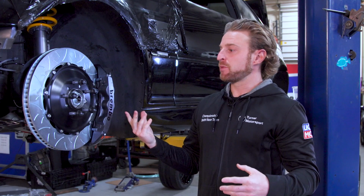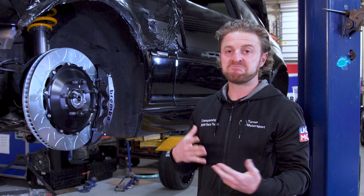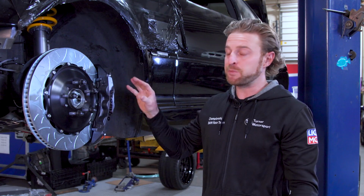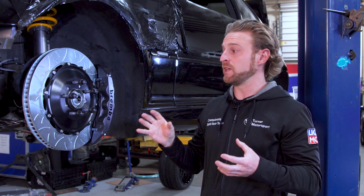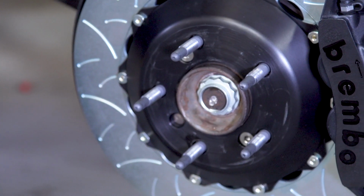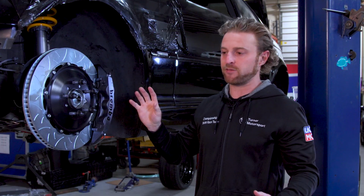So the E46 M3 came factory with a floating caliper and a basic brake disc. In its day, it was fine. It worked really well. It's not a very heavy car. It did its job. For this build, with all the added power and all the modification, we really needed a brake kit that could stand up to the challenge. We needed a brake kit that would fit the project and really match well with such a unique and cool build. The Brembo GTS kit is perfect for that.